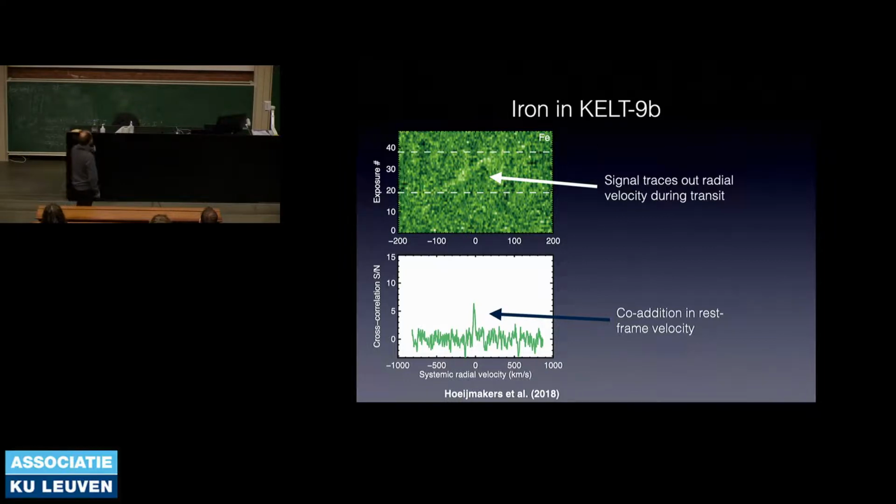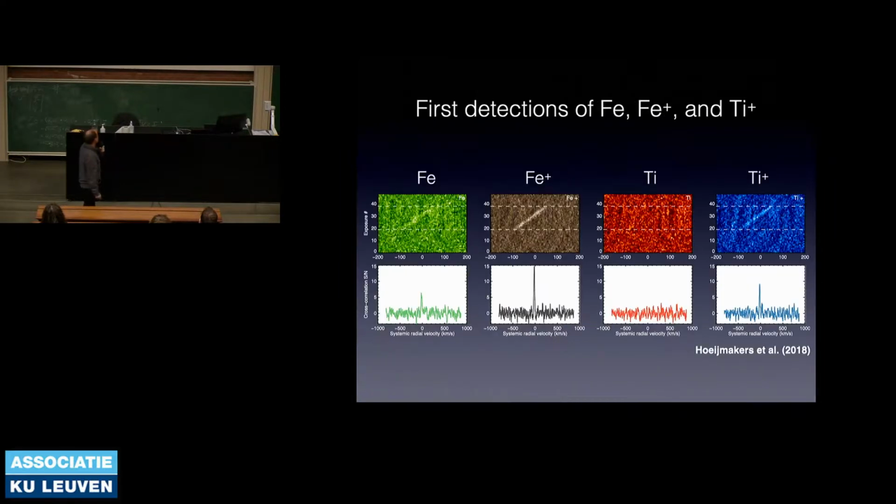Since we had found iron, we also searched, obviously, for iron plus. The other important absorbers in stellar atmospheres are titanium and titanium plus, so we also searched for those. You can see this very nice feature of iron plus, which is a very strong detection. We don't see anything for atomic titanium, but we also found the titanium ion, also a very strong detection. So those were the first detections of iron, iron plus, and titanium plus in an exoplanet atmosphere, which was published in 2018 in Nature.